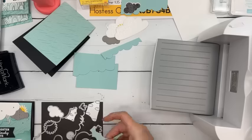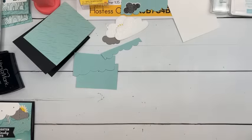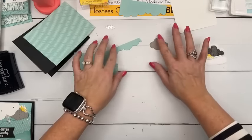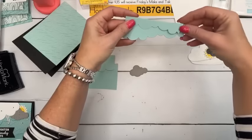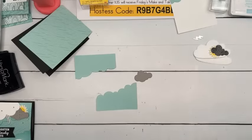Goodness. That was a lot. Let's look at them so that you can see exactly what we have. Two embossed clouds, a sun, a DSP cloud, the smoky slate cloud. These two are gonna go on the inside, so we'll set those aside. And these two, we've got the lightning bolt. These two need to be stamped.